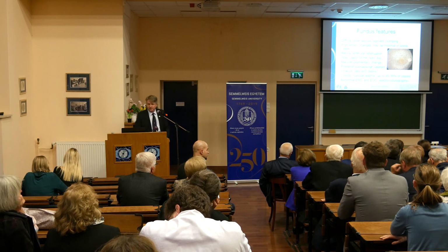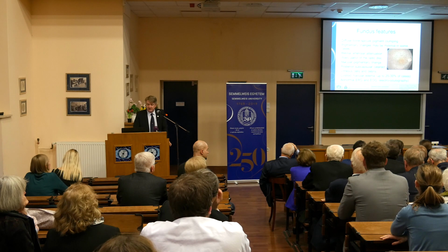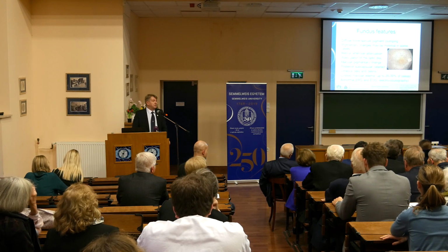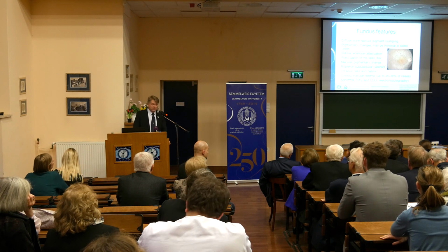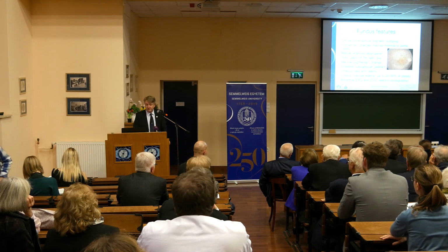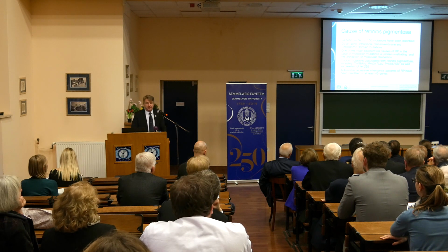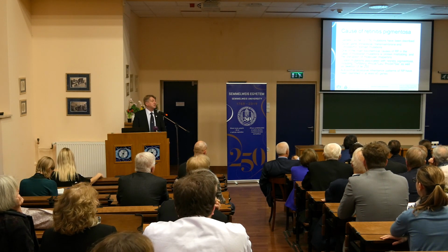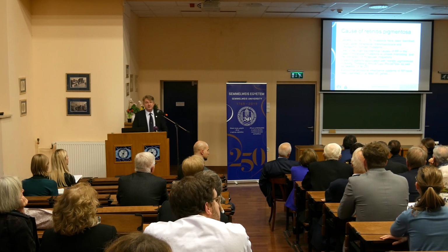Here you see posterior subcapsular cataract, vitreal cells and debris, and cystoid macular edema in up to 20 to 30% of the cases, which even more deteriorates the visual acuity, and abnormal electroretinogram and electrooculography. So far, about 150 mutations have been described, so it's not so easy a disease to solve and to cure.